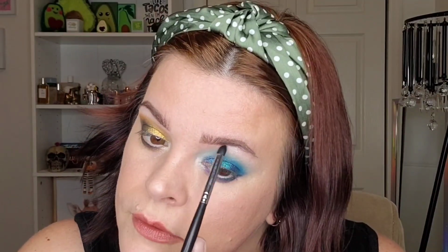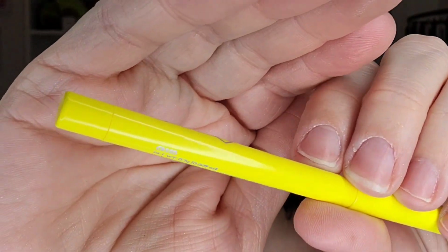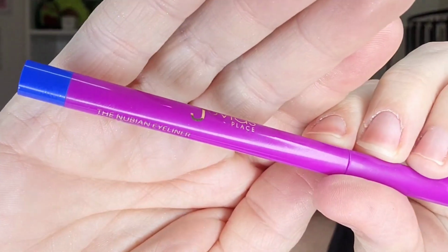I'm going to give this palette a 4.5 out of 5 yellow hearts, solely for the fact that I wish it just had a lighter inner corner shade, and you are going to get substantial fallout with the matte shades. That does not bother me. I'm solely noting it for you guys because I know some people are bothered by that.